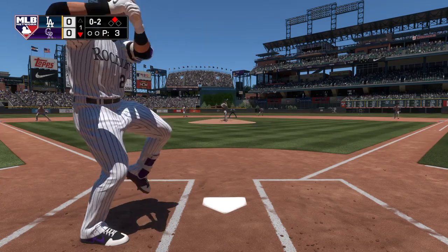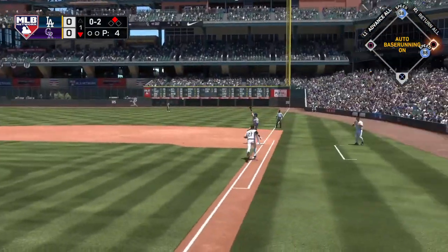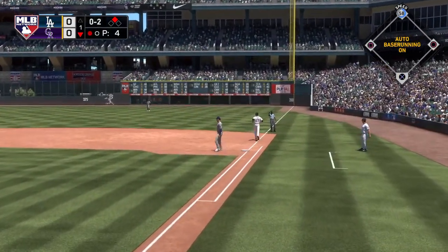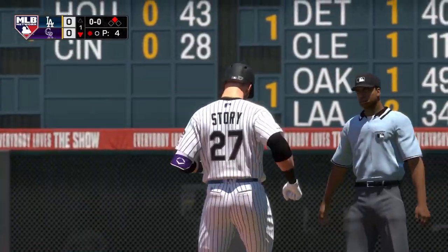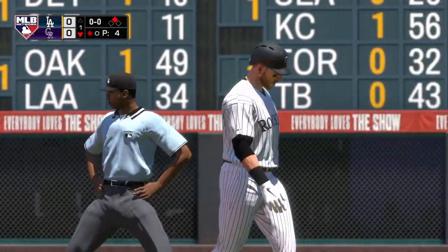Oh, and 2 count. Here's the pitch. A bouncer to the left side. To his left, Seager. And a bit of a high throw that time, but no problem over there at first as they record the out. Time now from Coors Field to take a look at the Rockies starting lineup.